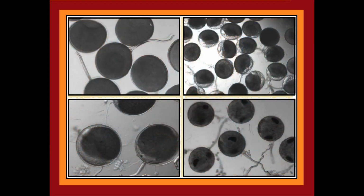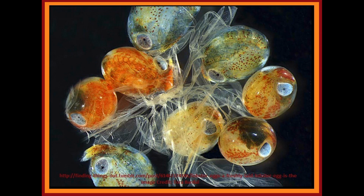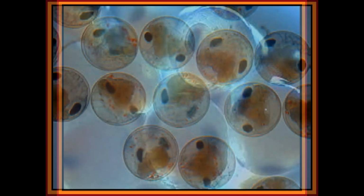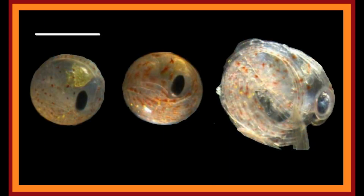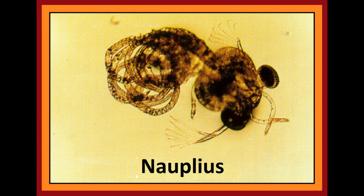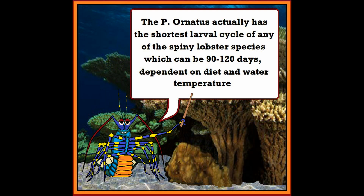Once the embryos of the viable fertilized eggs have been fully developed and are ready to hatch, they will begin to hatch at night and often will hatch over 2 consecutive nights. It is during this time the female will raise her tail and gently fan, which gently releases the larval hatchlings into the currents. These earliest stage hatchlings are called nauplisoma. The Panulirus ornatus actually has the shortest larval cycle of any of the spiny lobster species, which can be 90 to 120 days, depending on diet and water temperature.